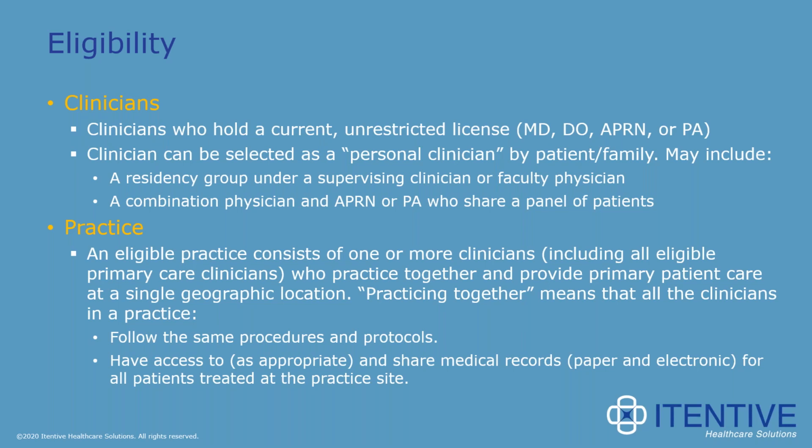Only clinicians who can be selected by a patient or a family as a personal clinician are eligible to be listed. Now, an eligible practice consists of one or more clinicians, which includes all eligible primary care clinicians, who practice together and provide primary patient care at a single geographic location. Practicing together means that all the clinicians in a practice follow the same procedures and protocols, and they have access to and share medical records for all patients treated at the practice site.